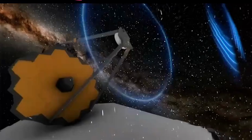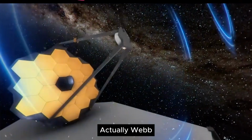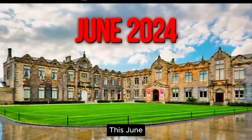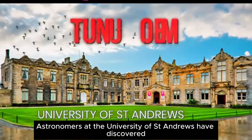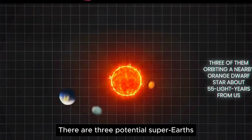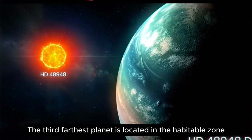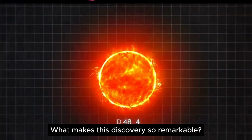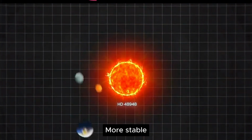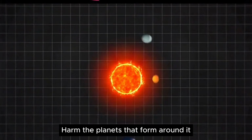Exploring the possibility of life on other planets is exciting, no doubt. And LHS 1140b is not the only candidate. Actually, the mysterious planets discovered by the Webb space telescope are far more than one. This June, astronomers at the University of St. Andrews discovered, about 55 light-years from Earth, 3 potential super-Earths around a dwarf star. The third, farthest planet from the star is located in the habitable zone. What makes this discovery so remarkable? Because this dwarf star is similar to the stars in our solar system, more stable, not emitting lethal radiation like a red dwarf star that harms the planets that form around it.